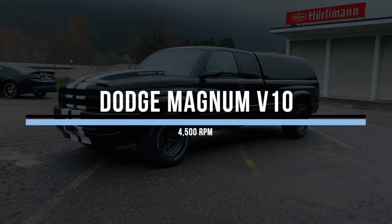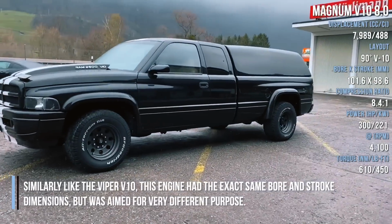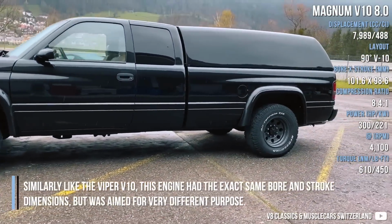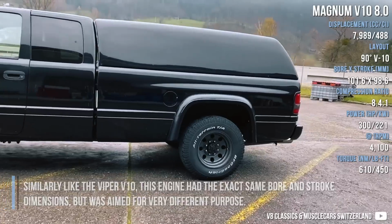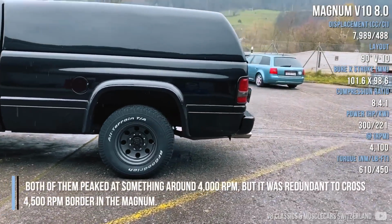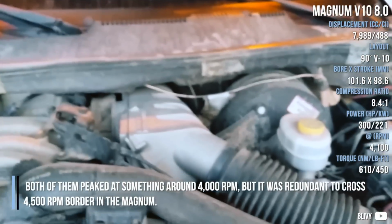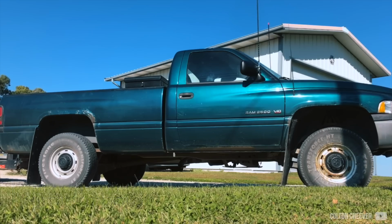Magnum V10 8.0. Similar to the Viper V10, this engine had the exact same bore and stroke dimensions, but was aimed for a very different purpose. Both of them peaked at something around 4000 RPM, but it was redundant to cross the 4500 RPM border in the Magnum.